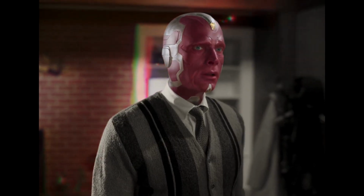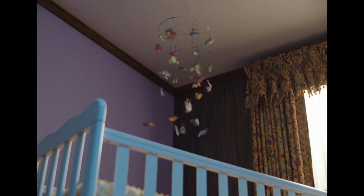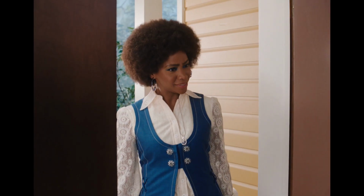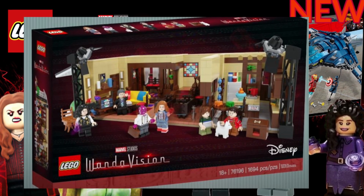I think that we could be getting the Vision house. We could obviously be getting Agnes's house, Agatha Harkness' house, and the sword base camp. I think these are the 3 main sets that would make the most sense for the MCU to add into LEGO. And I would like all 3. I think all 3 would be a perfect way to get all of the characters that we need into the amazing LEGO set. Firstly guys, I want to look at the Vision house.